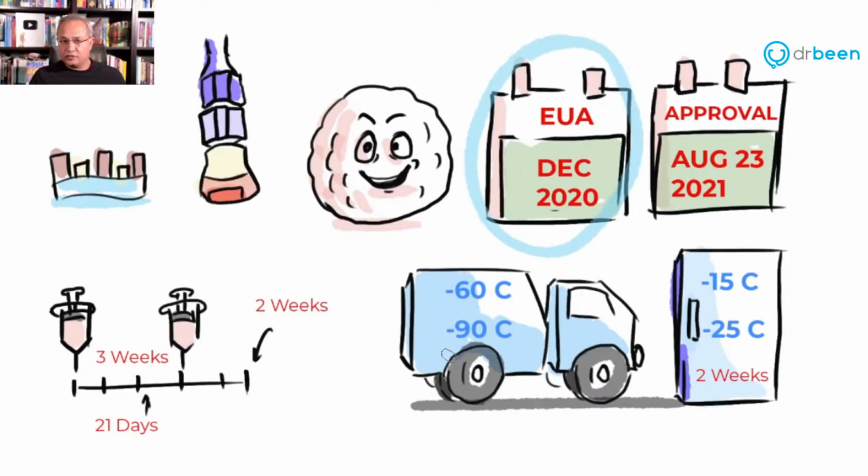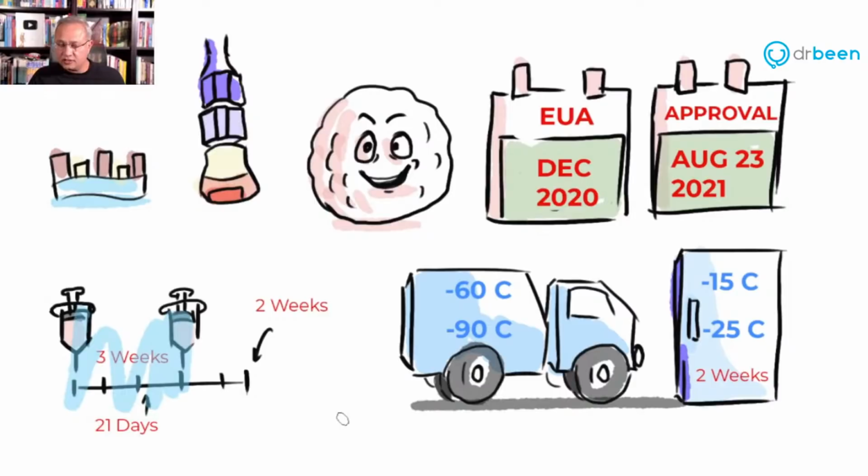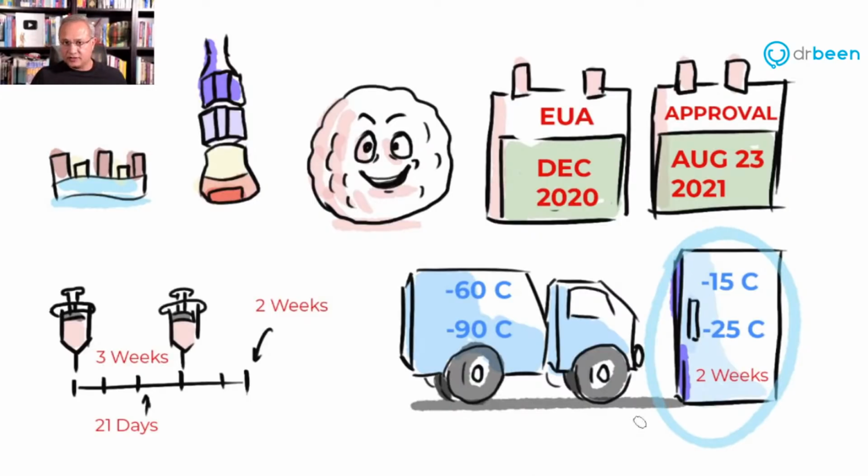It got the EUA, or emergency use authorization. This was the first vaccine to get EUA in the US, December 2020. This is also the first vaccine that has gotten full approval in the US, and that is August 23, 2021. The schedule of administration is that 2 doses are given 3 weeks, or 21 days, apart. And then they consider full vaccination at 2 weeks after the second dose. This vaccine has a storage requirement of minus 60 degrees to minus 90 degrees centigrade during the transport. And then it can be kept for 2 weeks in the refrigeration when you're planning to open it, and that temperature can be minus 15 degrees to minus 25 degrees centigrade.